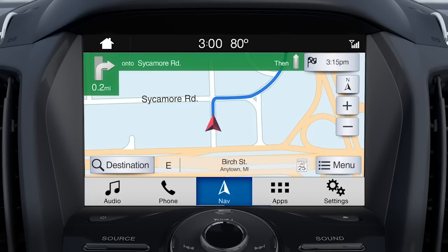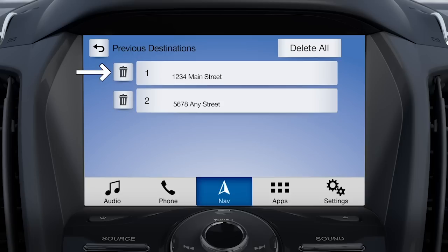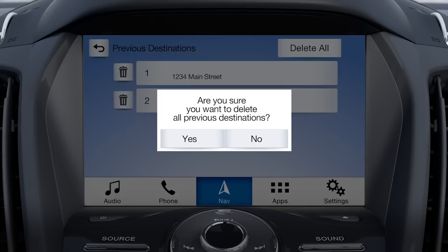To remove them, press Destination, Previous Destinations, then touch the trash icons to individually delete previous entries. Or you can clear your entire history by pressing Delete All. Either way, you'll be prompted to confirm your choice.